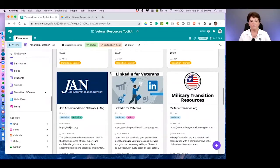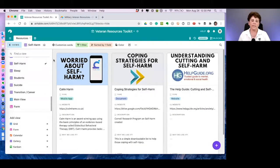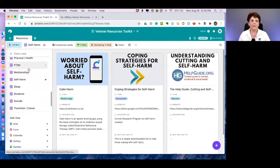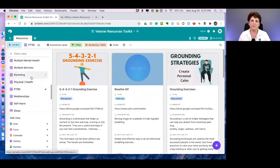Yeah, I think it was a game changer once I figured out that I could sort them into these different categories. I was wondering, how am I going to teach people how to sort by what area? And once I figured out I could do these views, that was a game changer for me.